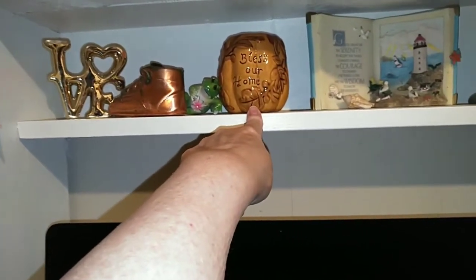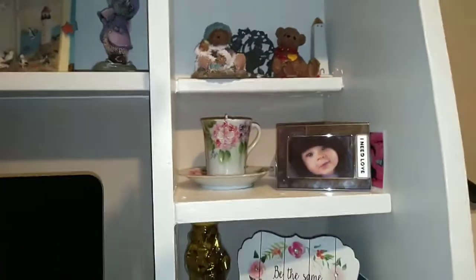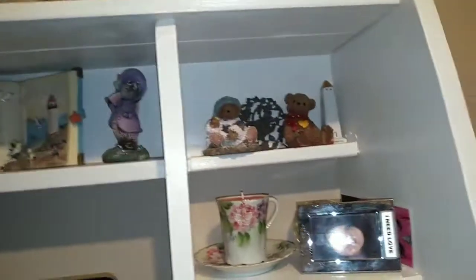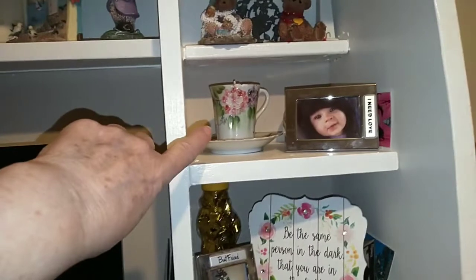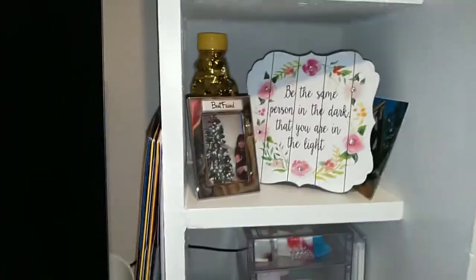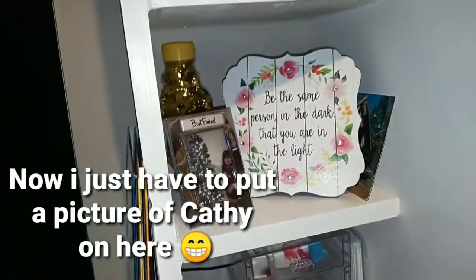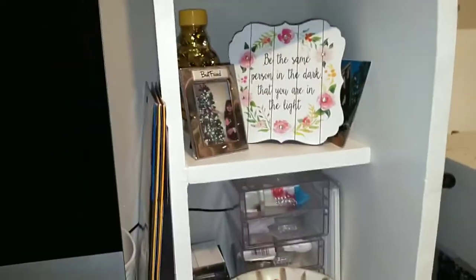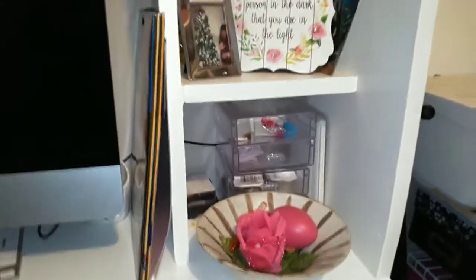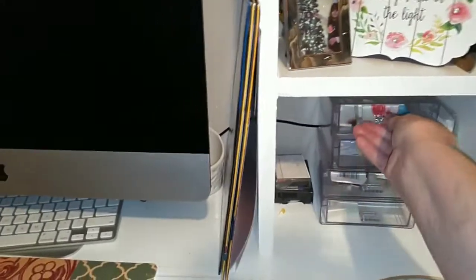This is just a little cup. This actually is a serenity prayer. All of these little whatnots, the little bears and stuff like that, those were Mom's. There's my cup that I put back together, and my great-granddaughter, she's so cute. And there's my Hayden. And there's a little sign that I bought from Dollar Tree. And there's some more of the little trays. I have my sponges in those.